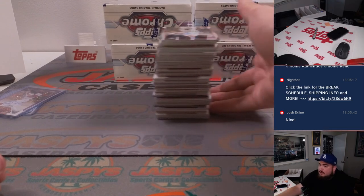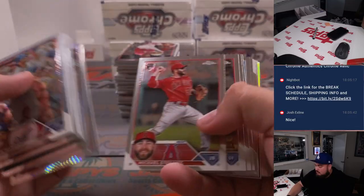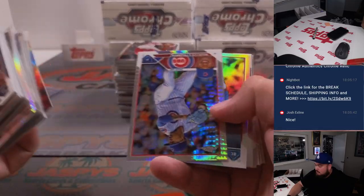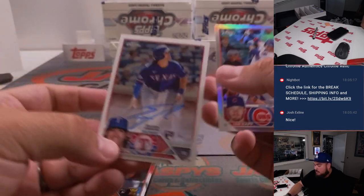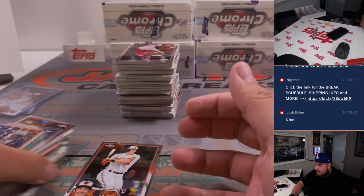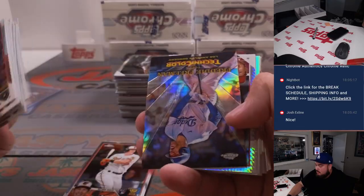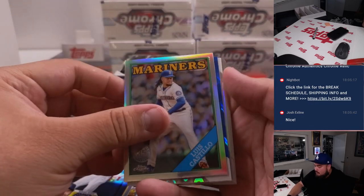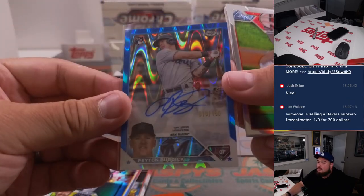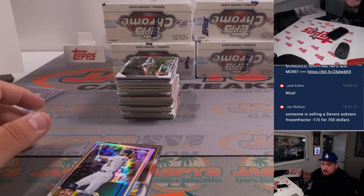Alright, one more box, then we'll go to the next four. Got Josh Smith for Texas. Tristan with the Rangers. Peyton Burdick. 150. Is that what it's listed for, man? Or is that what it's actually bidding at right now? Because if it's bidding like that, it's freaking awesome. I feel like the right players in those Sub-Zeros and Taco Refractors are going to go for a lot.